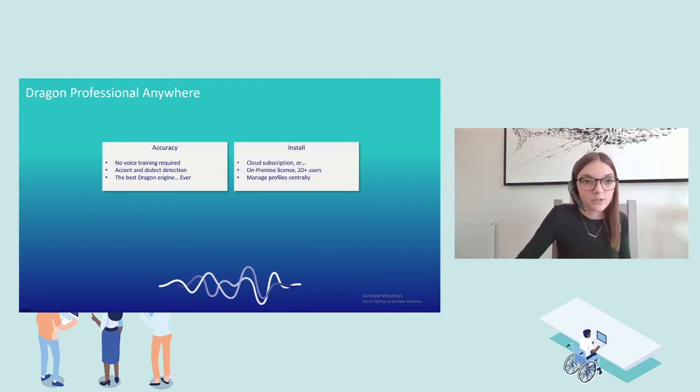So the accuracy is brilliant, but in terms of installing the product, it's really easy. It's available as a cloud product. It's available as an on-premise install, and you can manage all of your profiles centrally. So if you have, I don't know, a company with 5 people using this product, one person centrally can manage those usernames and passwords. They can allow access, they can restrict access. If you, as one user, come up with these brilliant auto texts or commands and you think, my colleagues need these, you can share them centrally. It's just another tool for you to be more efficient in your day-to-day.